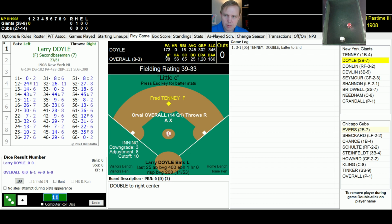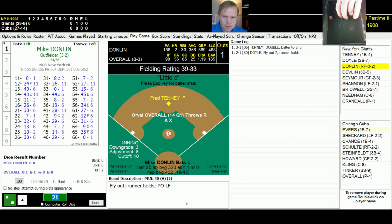Larry Doyle up next, hitting .245. Orville Overall, by the way, is on the mound for the Cubs. 8-3 is his record with a 1.20 ERA, and that wicked .166 batted against average. It's about as low as you can get. So here is Doyle, and he rolls a 21 for a 30. It's a pop-up over to left, and Sheckard has that. There's one away. Mike Donlin up now.